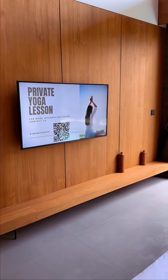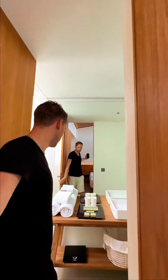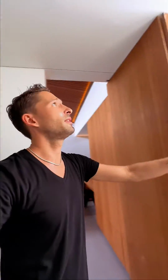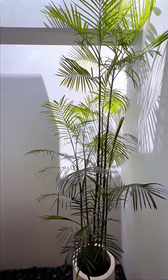The bathroom was hidden in the bedroom, blending perfectly with the wooden wall. Then behind this door. So let's have a look. Bathroom is small, nothing special, but still very nice. I actually like that you have daylight coming in. All amenities that you need, even a nice plant. So it looks pretty cool.